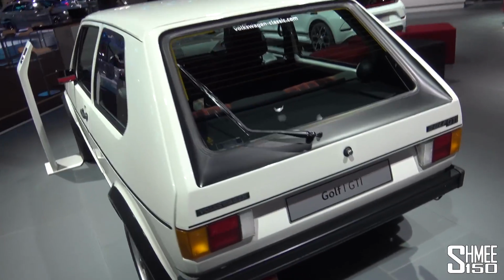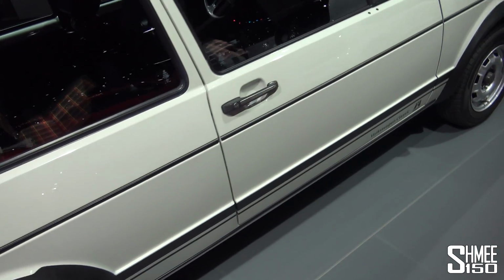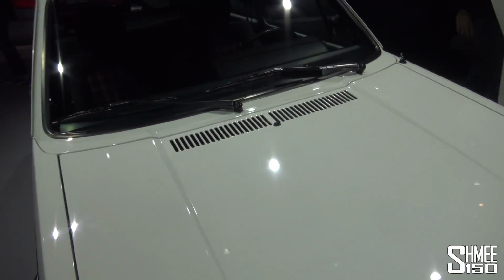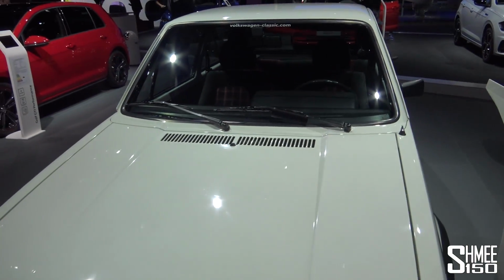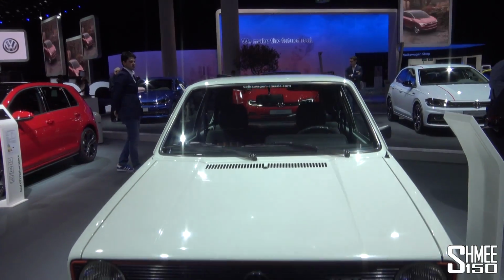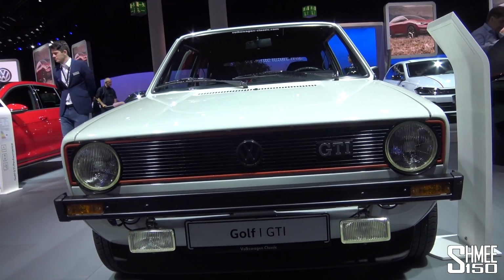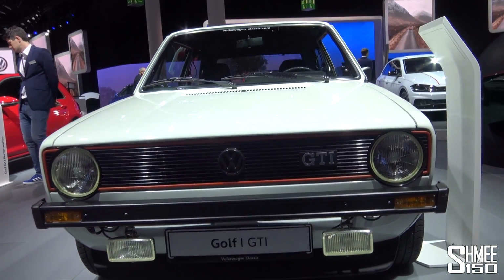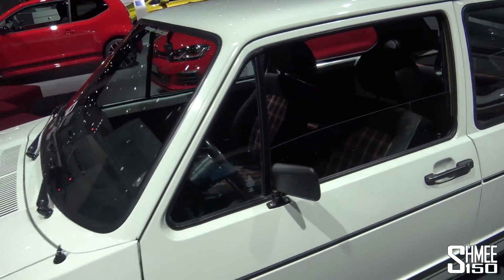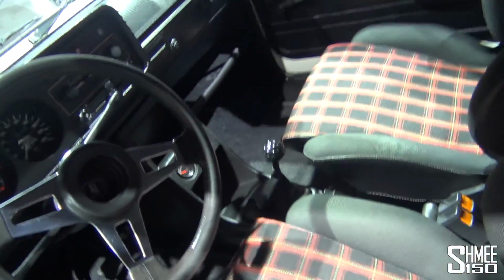Obviously, star of the show for me, the original Golf Rabbit, well, Golf GTI. Look at this little bad boy. I so badly wanted one of these when I was younger, and I ended up settling on the E21. But still, this is where it all started, and it's good to see that Volkswagen haven't forgotten its roots. This must be an early one because it's got the little small bumper, but it's in amazing condition. It's good to see concours cars still around, because it's still got the old car smell though. Oh yeah.